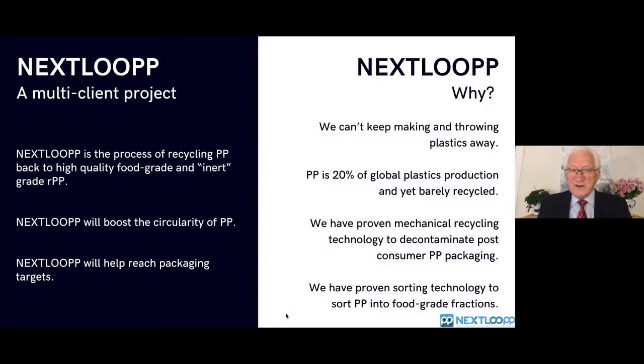And of course, food grade is not a simple process to achieve, and we'll talk about some of those challenges in a moment. And of course, the whole reason that we're putting up the NextLoop multi-client project is to help companies reach their packaging targets. We know we have a proven mechanical recycling process that can decontaminate post-consumer materials, and we have a proven sorting technology so we can split food grade from non-food grade.